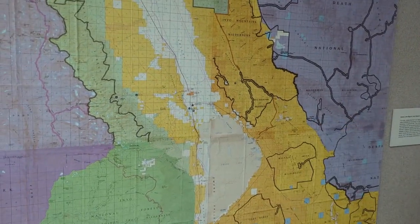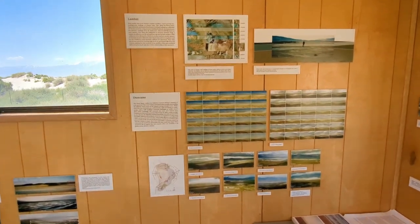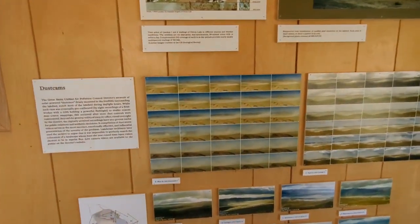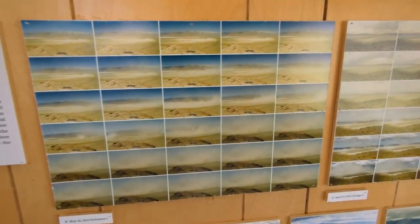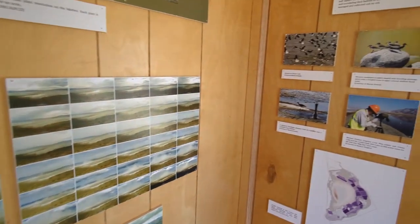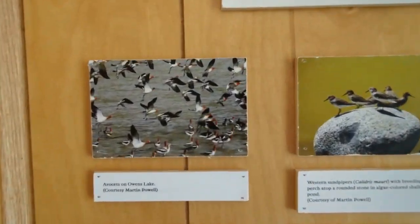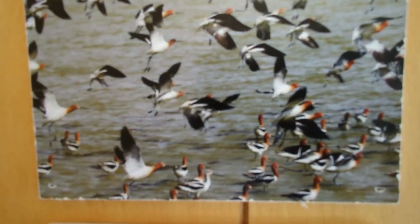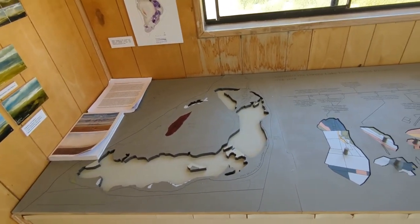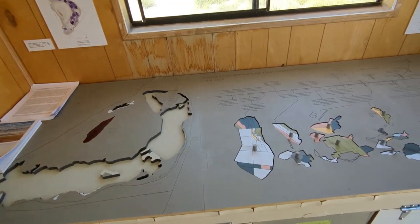That's a lot. So you can see some of the monitoring they've been doing here. Here are some pictures of the dust cams for Owens Lake. That was a big problem in the past. Avocets, we saw some of those this morning. Here's a model of the Owens Lake Dust Control Project, 1998 to 2018.